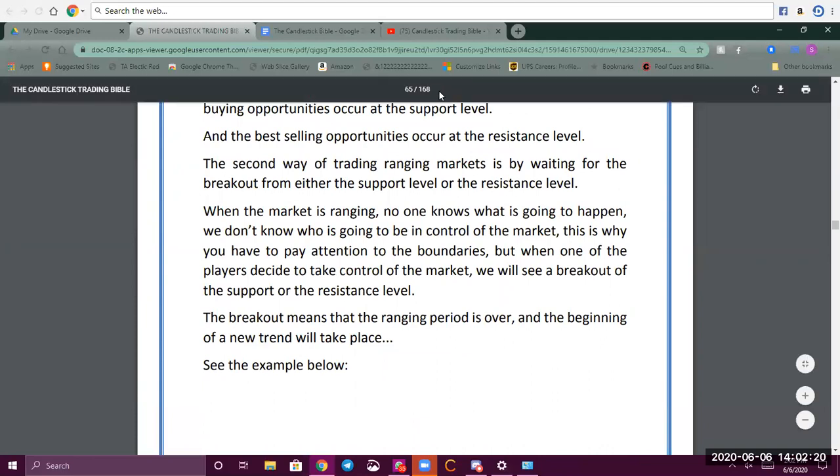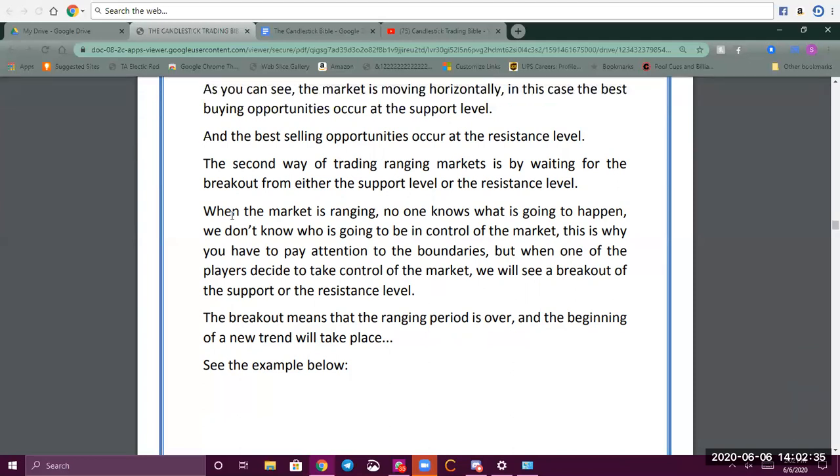What is ranging? Cool. What is the trending market? Higher highs for what type of market? And lower lows for? Cool.